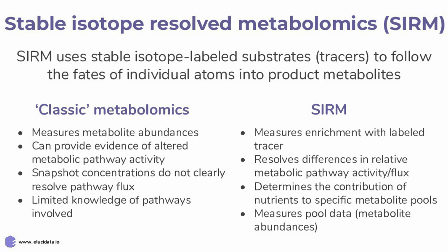While we can get a lot of information from that, certain types of information are not readily achievable. Specifically, it's difficult to pinpoint a specific pathway, especially if the metabolite can be produced through multiple pathways. And sometimes concentrations may actually be steady due to homeostatic or compensation effects. So we may not be able to see any differences between groups, while there are actually metabolic changes within those groups. Therefore, we have limited knowledge of the pathways involved and of the pathway activity or flux.